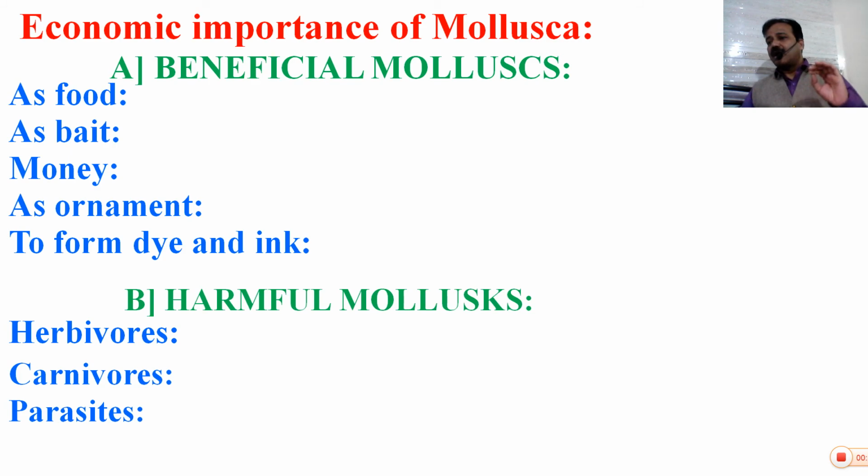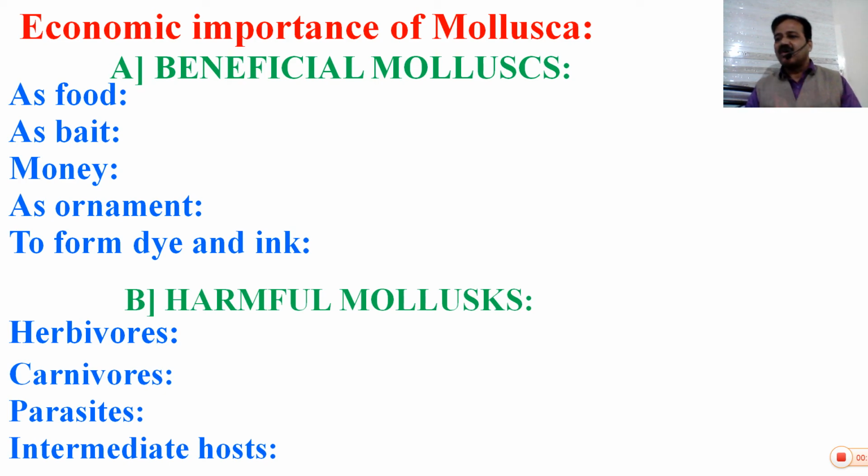Parasitic gastropods are also there. They act as ectoparasites of echinoderms. Some snails act as intermediate hosts for parasites such as Fasciola hepatica, Schistosoma, etc. So this is about the Phylum Mollusca.